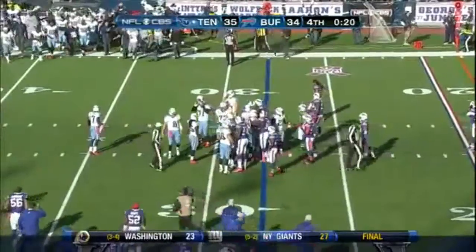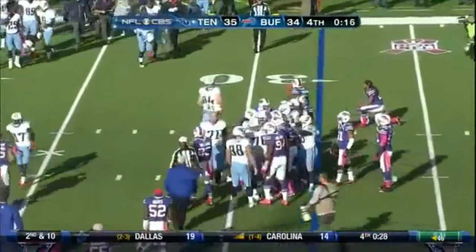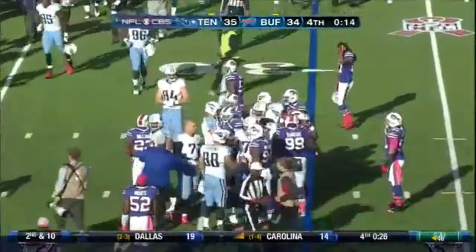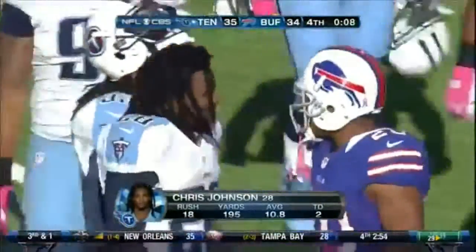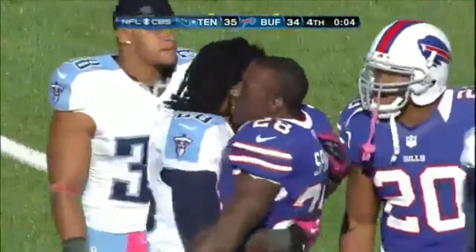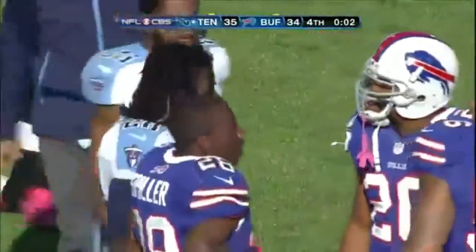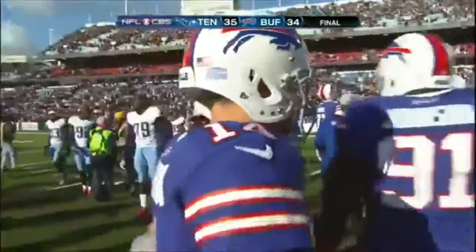Johnson, 18 carries, 195 yards, 2 touchdowns. Hasselbeck, 22 of 33, 205 yards and a touchdown. 8 different receivers targeted by Hasselbeck for the Titans. Their first road win of the season. They go to 3-4, very much alive for a playoff spot the way things are going throughout the NFL this season. And for Tennessee, 2 straight wins.